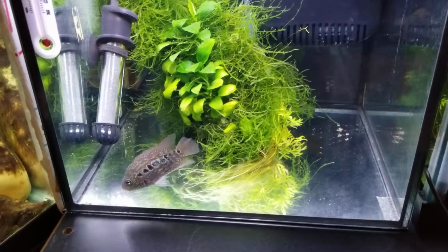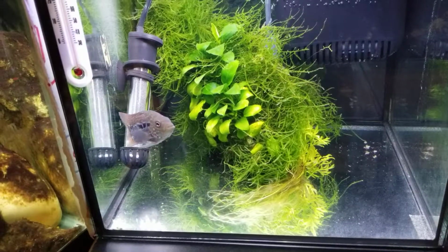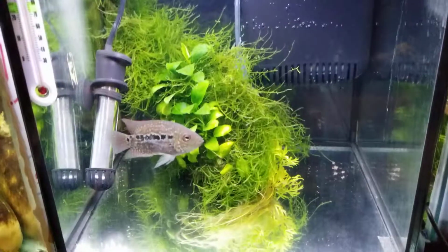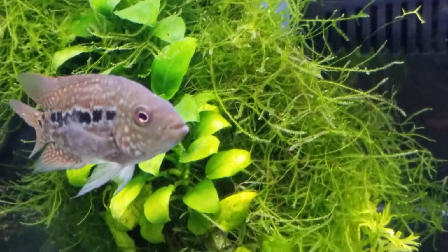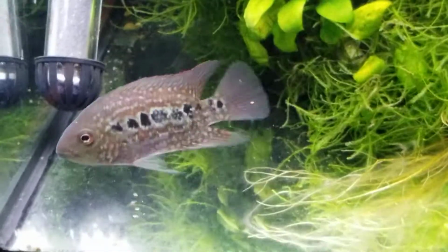Is there anything else to say about him? I don't think that I can think of anything else to say about him. Looking forward to having him. Hopefully he and Flower will be a beautiful pair. When he came in, he was a little emaciated. Not emaciated, but he looked like a wild fish in that he was certainly missing meals. He was eating maybe once a day.